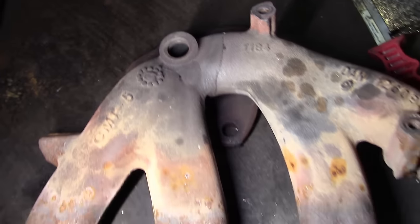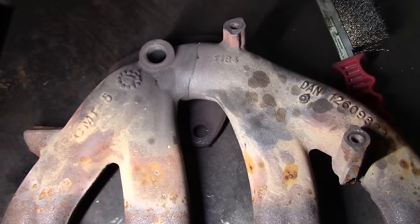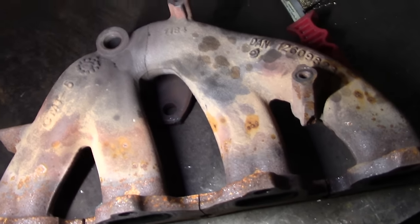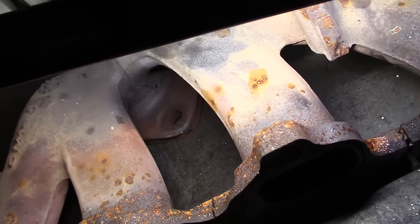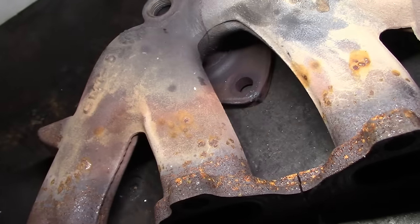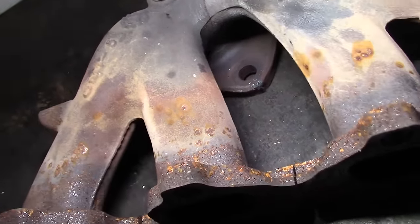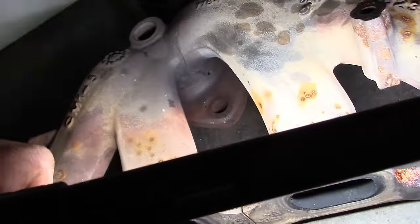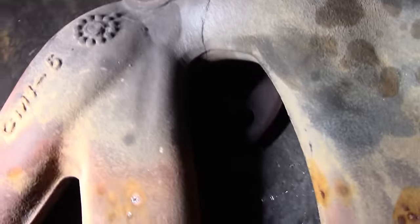Okay, we're gonna try to fix this exhaust manifold. So I had a lot of guys suggest that I try to weld it while it was bolted up to the head, but unfortunately it's cracked all the way down to the flange there, so it would be very difficult for me to reach that with it mounted on the engine. I'd have to actually weld upside down. So I went ahead and pulled it off, and I drilled out.